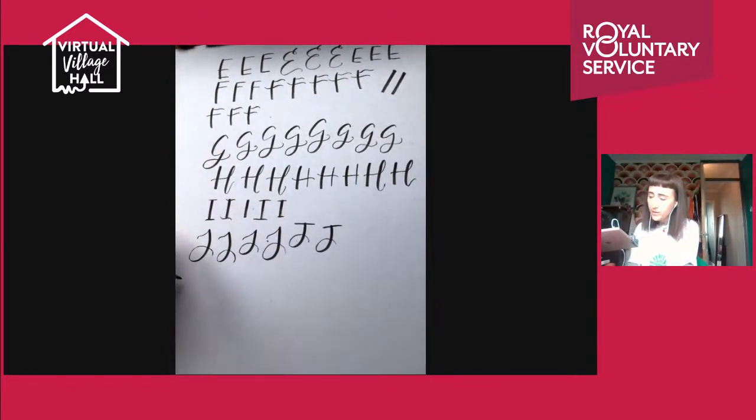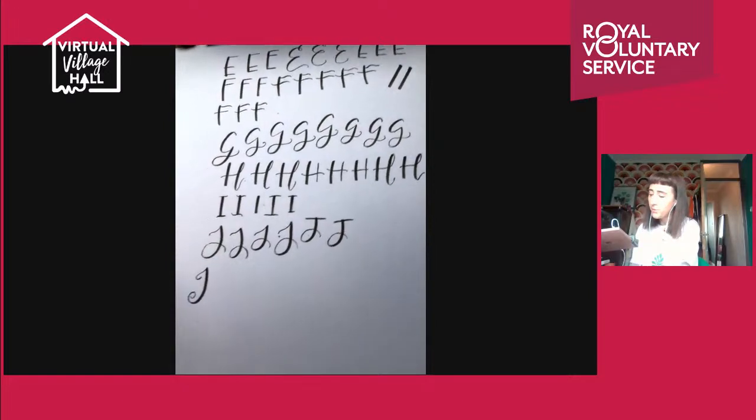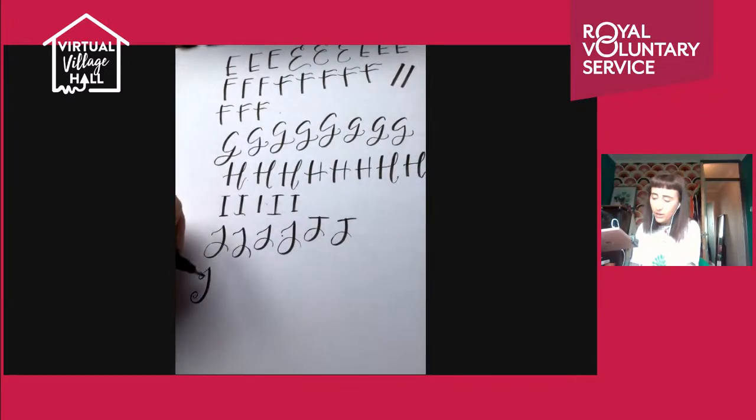So K's can be quite fun. We're going to go a little floaty bit here, and then we're going to go down thick. I'm going to do a loop. Woof! That's beautiful. And then we're going to do our little kicky bits here. I'm going to go, they're going to be thin. So I'm going to go down from here and down from here.